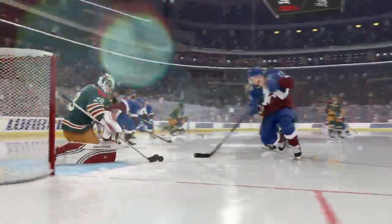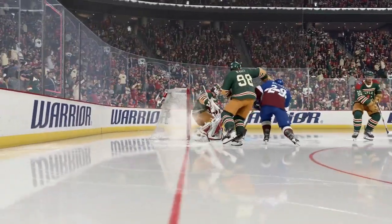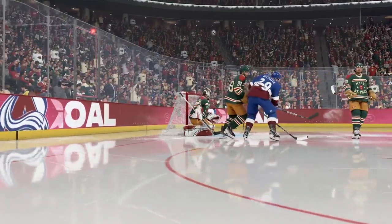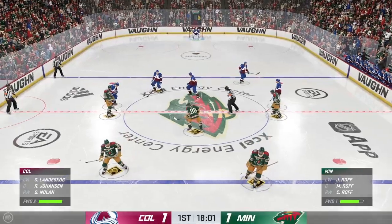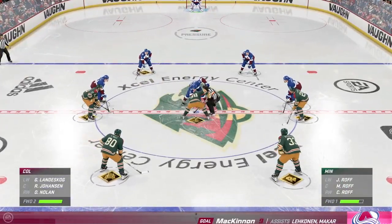Well, he gets the shot off in the most coveted area on the ice, right in front of the paint, doesn't allow the goalie to get set up, and puts it home. Lots of hockey left to be played in this period. The next goal could be a big one as we are tied.